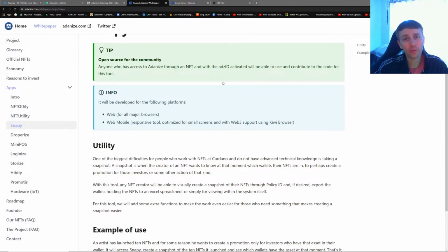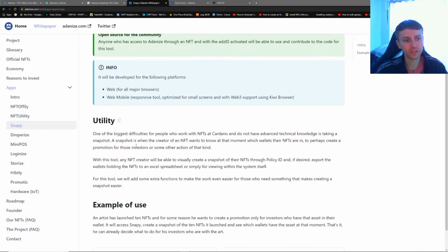So how they do this is they create a snapshot of all the users that own their NFTs at that moment. So if you were to go and buy a spoopy now or one of the 10Ks now and try to do it, it wouldn't work because they already did their snapshot. So this is exactly what that utility is going to do.